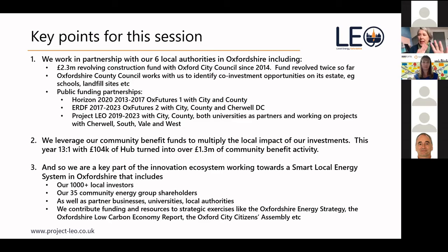So what that model allows us to do, and the reason why we've got to the point that we have, is that we work really carefully in partnership with our 6 local authorities in Oxfordshire, particularly Oxford City Council. That's our longest and closest relationship, but increasingly with the other 4 district councils and the county council.